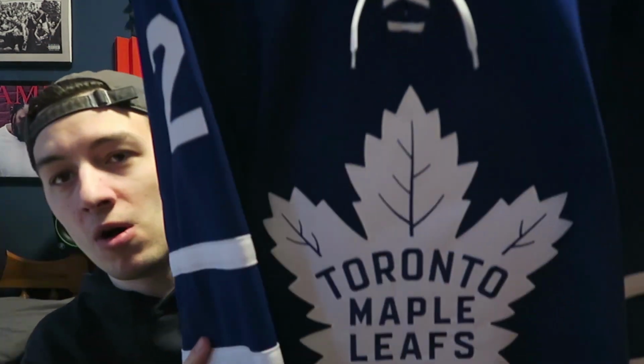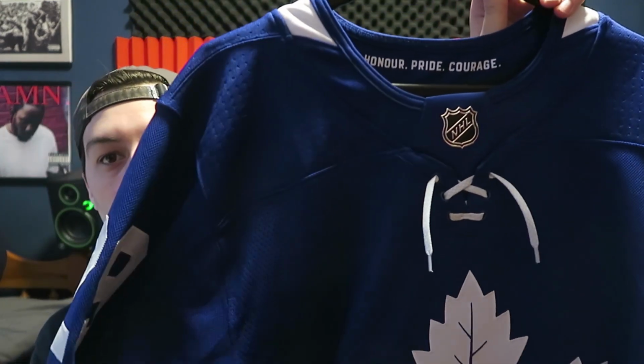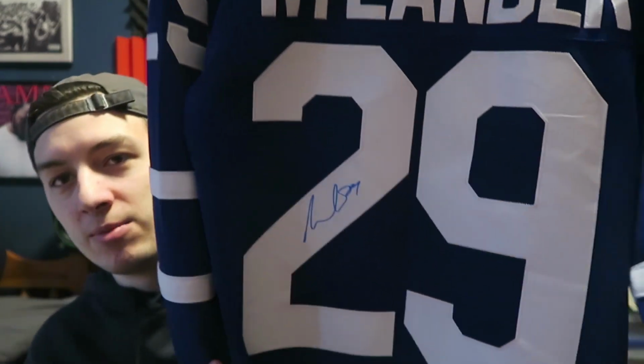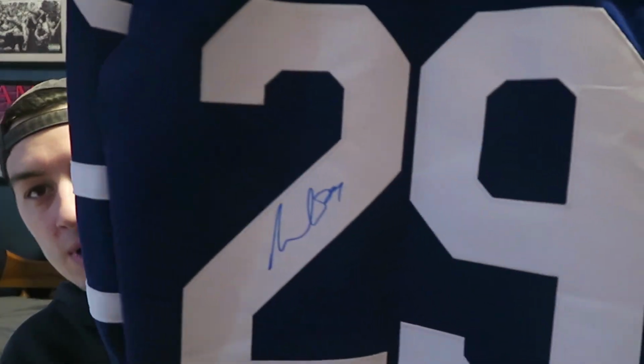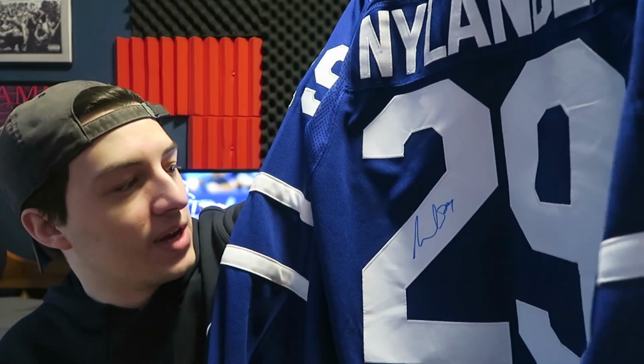This one is my newest signed jersey into the collection. This jersey I ended up getting for I think $120, and it's another Adidas jersey here. Obviously the Leafs home one, and it's a 29, so I got to get an 88. But it's Willie the Kid, my current favorite player on the Leafs. His signature isn't exactly all that fascinating, but I still really enjoy this jersey and the signature. And by the way, he signed it with the number 29, which I thought was really nice of him, because it's still 29, even though he's now 88.